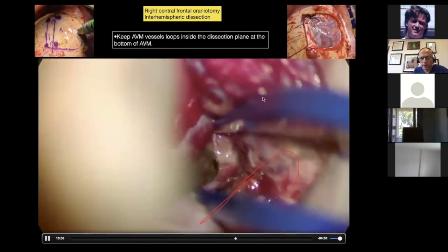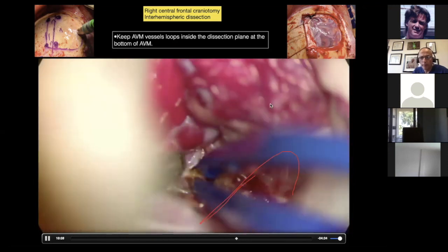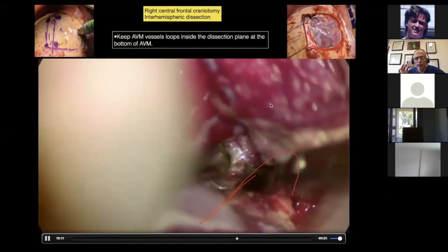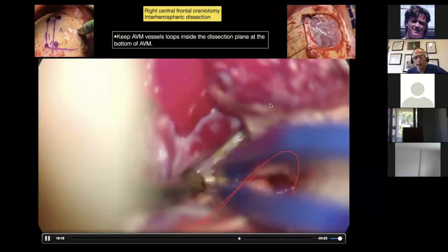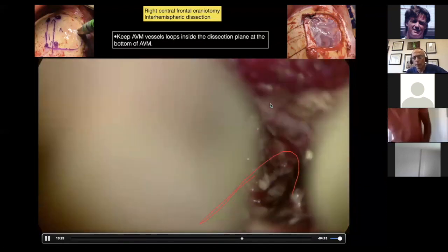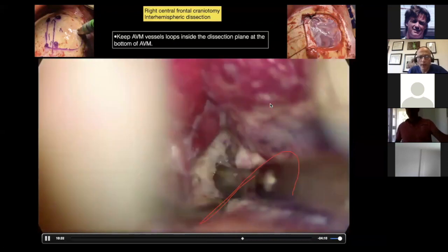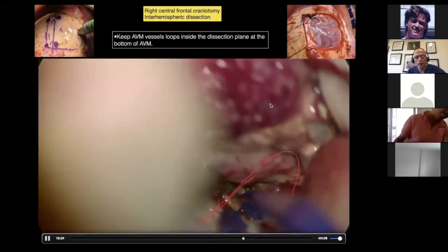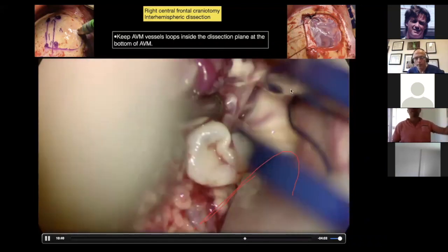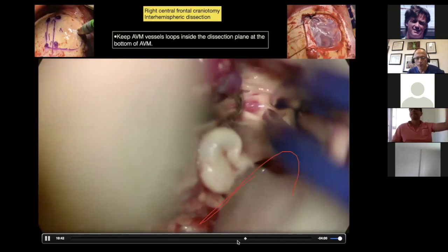So my assistant is helping me retract the AVM, okay? And gentle. That's why the assistant is very important, and your assistant should know when to irrigate, when not to irrigate, when to retract, how to retract, and has to have tactile sense. You cannot do this surgery with a second-year resident. You can in some, but when you run into trouble, you won't have help. So I'm going to speed up.